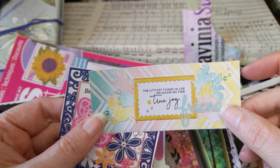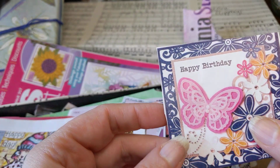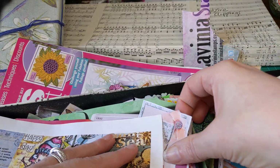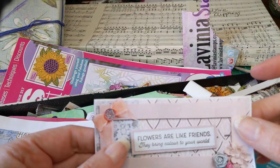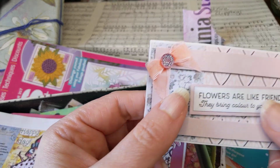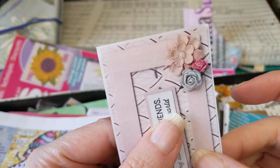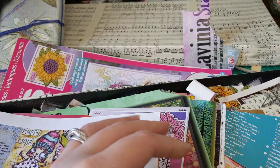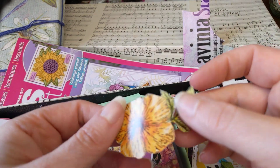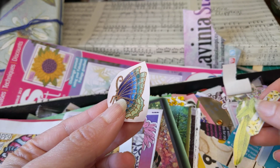The littlest things in life are where we find true joy. That's a nice sentiment to have. Butterfly, that's a good thing to cut out. Little bows. So like, you have this, you can cut that out. That little bow you could fussy cut out. And the flower. And you've got all kinds of bits and pieces for your journals. Got a little bit of a flower, got a butterfly.